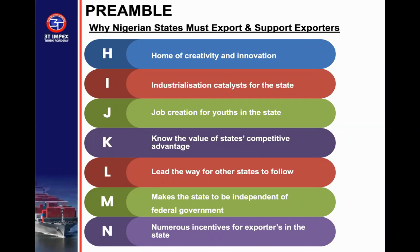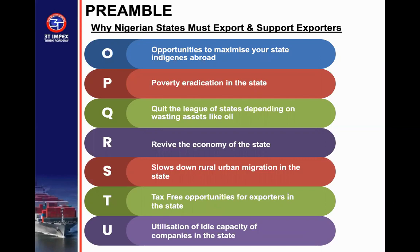Export has numerous incentives for exporters in the state to enjoy. It is the opportunity for the government of this state to maximize the potential of its indigenes abroad. It can help to eradicate poverty from Abia State. Export can help the state to quit the league of states depending on wasting assets like oil through federal allocation. It can revive the Abia State economy. It can slow down rural-urban migration in Abia, particularly to Aba.